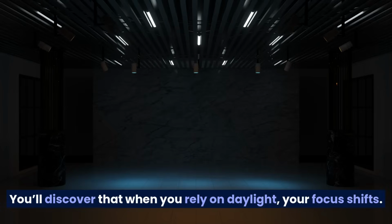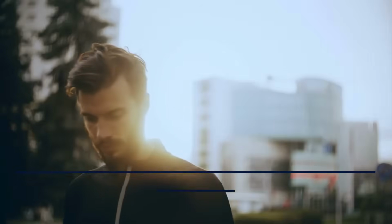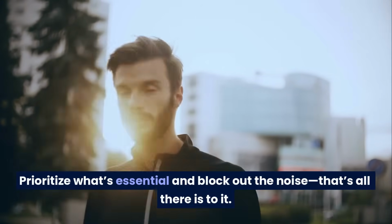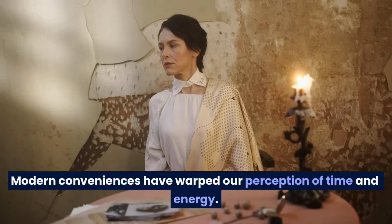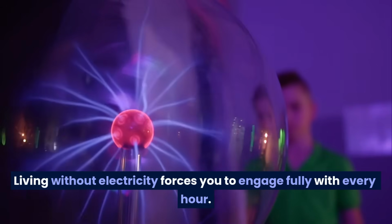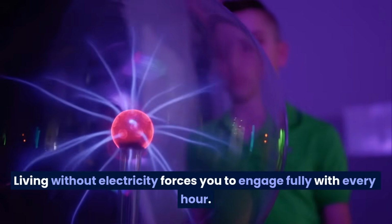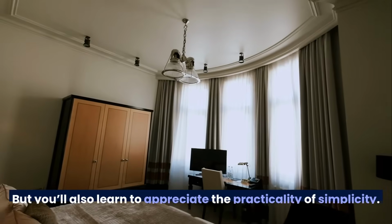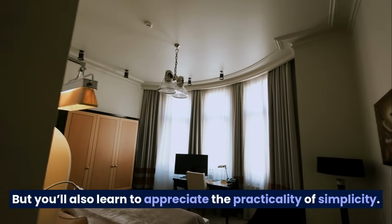You'll discover that when you rely on daylight, your focus shifts. Prioritize what's essential and block out the noise. That's all there is to it. Modern conveniences have warped our perception of time and energy. Living without electricity forces you to engage fully with every hour. Will it suck at times? Absolutely. But you'll also learn to appreciate the practicality of simplicity.